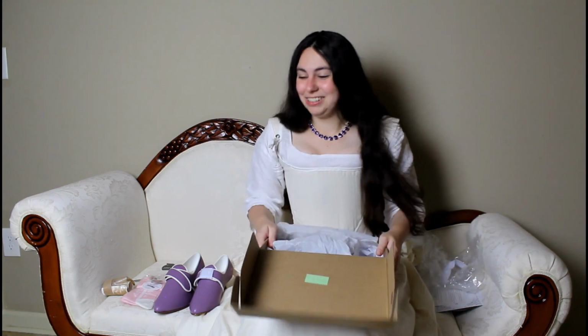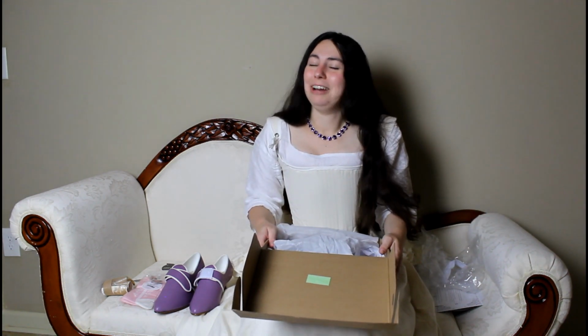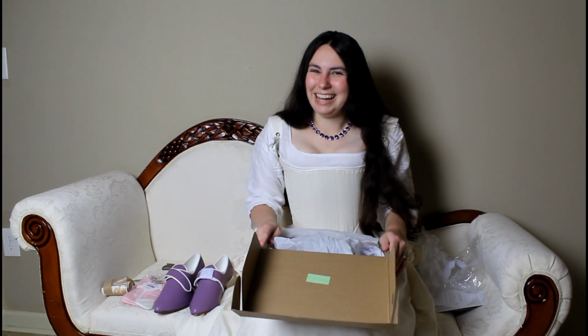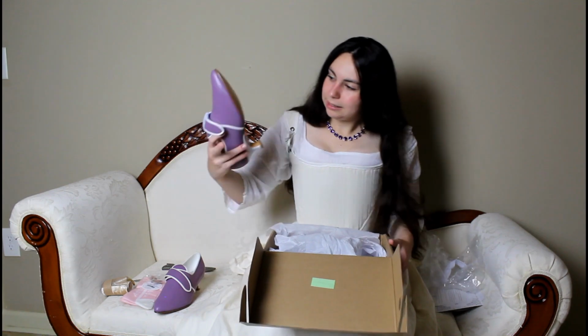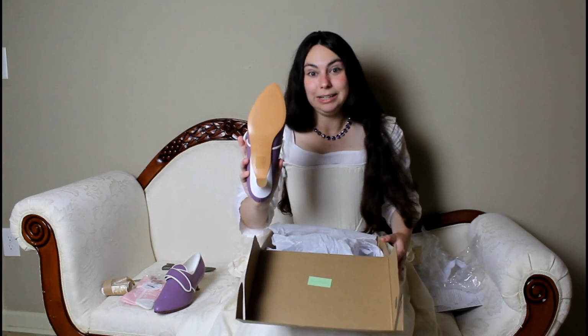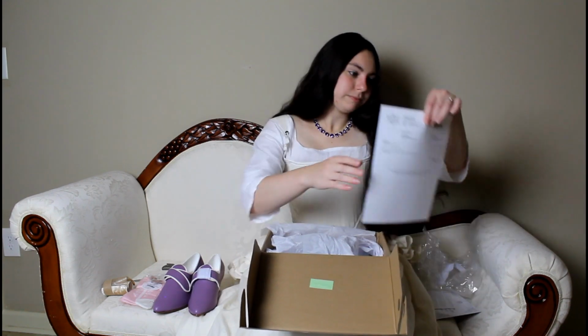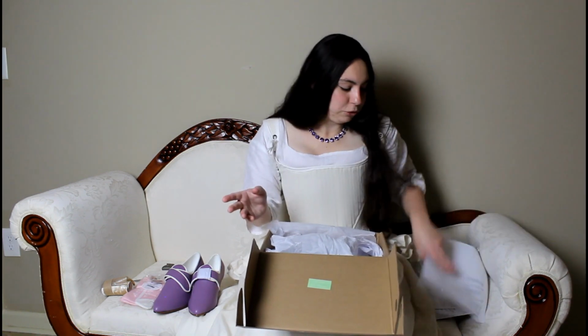But now I'm really nervous about the shoes not fitting because, y'all, I have a wide foot. I have a really wide foot, thanks to my dad. I'm a little concerned because this is narrow, even though I ordered a very large size. What size did I order? 10. Which is not my normal shoe size.